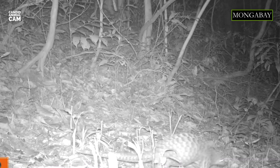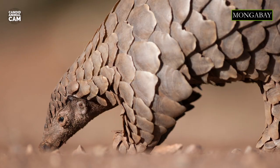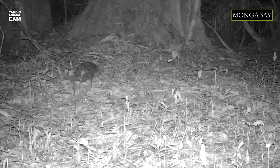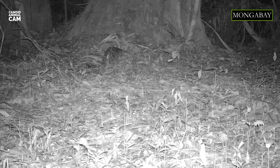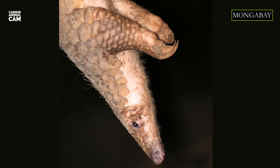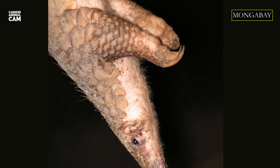Sunda pangolins, also known as the Malayan or Javan pangolins, are unique mammals. They are covered by many rows of overlapping scales, which are made from keratin, the same protein that forms human hair and fingernails. The scales never stop growing and are constantly filed down as pangolins dig burrows and forage for insects. Pangolins use their acute smelling senses to find insects, and their powerful claws to dig into the ground in search of ant nests or to tear into termite mounds.